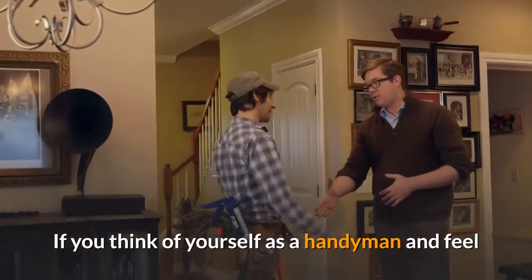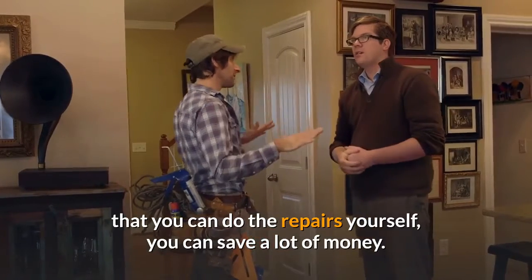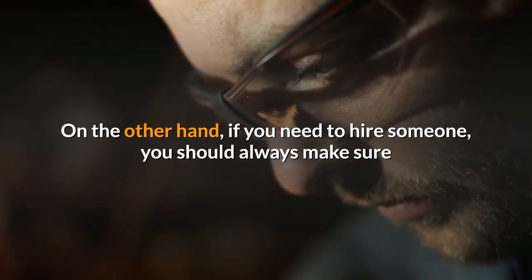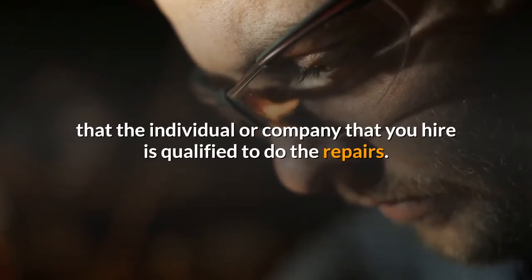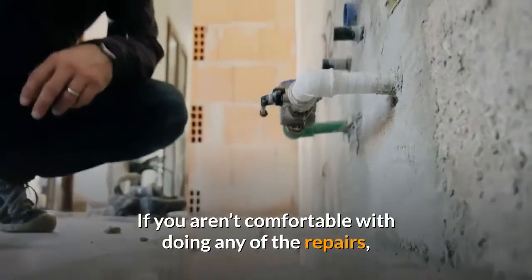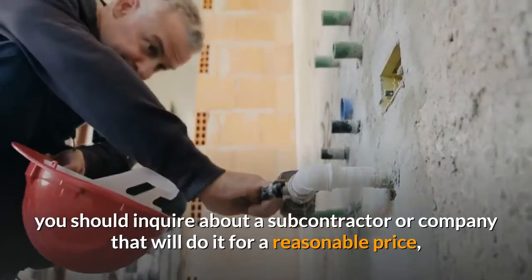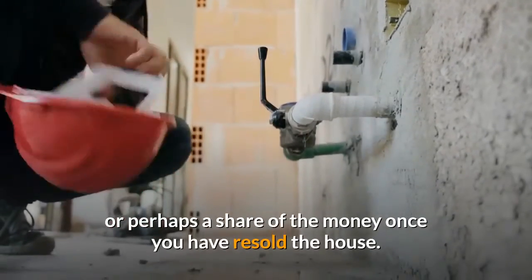If you think of yourself as a handyman and feel that you can do the repairs yourself, you can save a lot of money. On the other hand, if you need to hire someone, you should always make sure that the individual or company that you hire is qualified to do the repairs. If you aren't comfortable with doing any of the repairs, you should inquire about a subcontractor or company that will do it for a reasonable price, or perhaps a share of the money once you have resold the house.